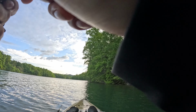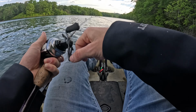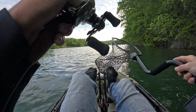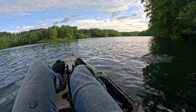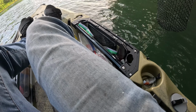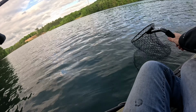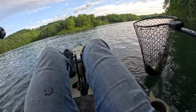There's one. Good fish. It's a real good fish. Out here on the main lake. Oh my God, he missed the net. It's a smallmouth. It's a good one too. Oh, that is a good fish, boys. Oh my gosh.